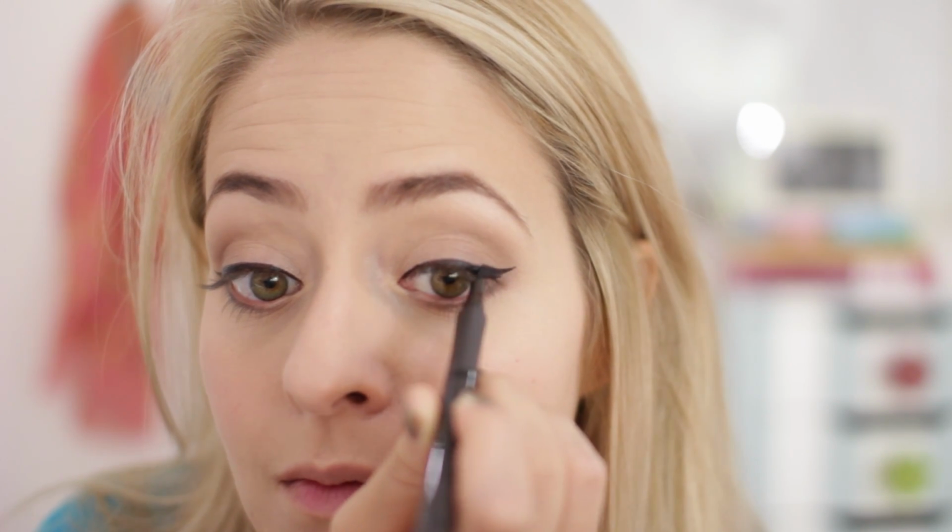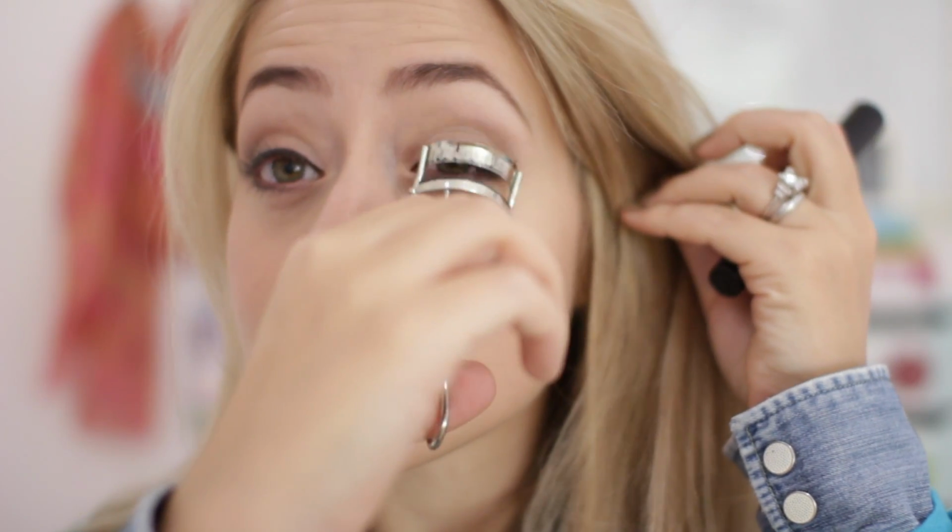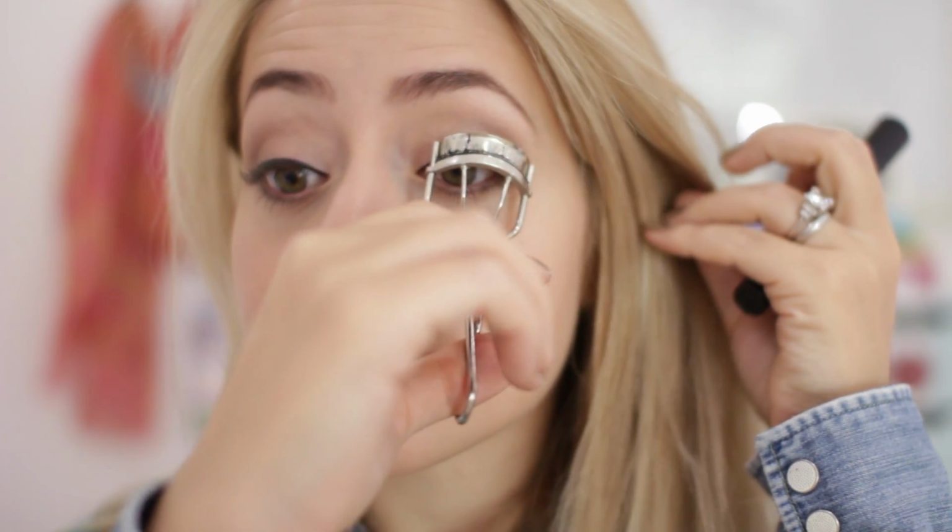Next up for my eyelash curlers, I use Shu Uemura ones. I've tried all different kinds, and I always thought these were such a kind of cult product, and I didn't really see why, but actually they are the best.